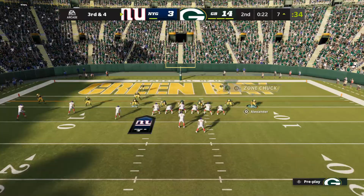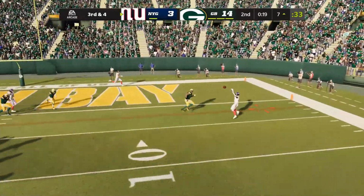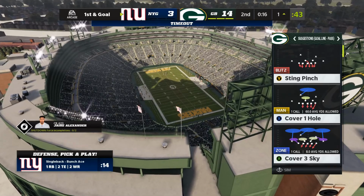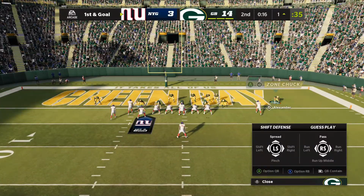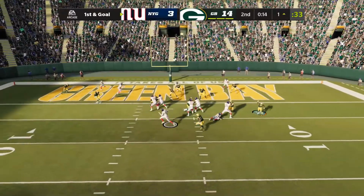Here's the 7th play of this drive. This is 3rd and 4. Again, he'll drop to throw. This one goes out wide for Barkley. And the Giants are going to have 1st and goal as they try to finish off this drive with 6 points. The Giants going to burn their 3rd and final timeout as they stop it with 16 seconds to go in half number 1. Looking to throw.